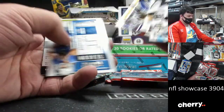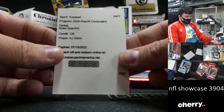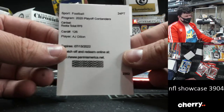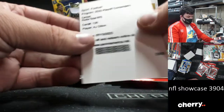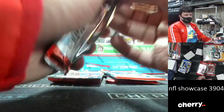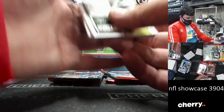Redemption coming up. You know what? I'm going to rip the band-aid off this one. Here we go. 1, 2, 3. Flip it. Rookie ticket RPS, AJ Dillon, I believe, for the Titans. I don't want to be wrong. Jonathan Taylor and Michael Pittman Jr., round numbers. I think it's Steelers or something. I can't remember. Hey, someone tell me AJ Dillon.